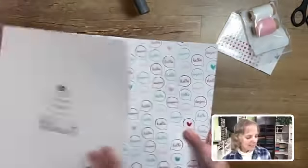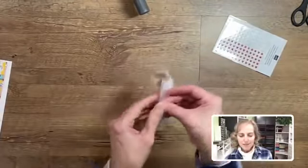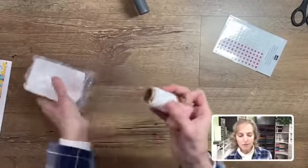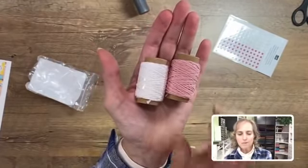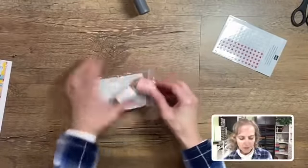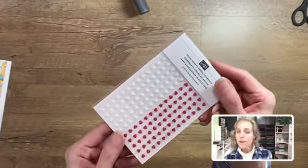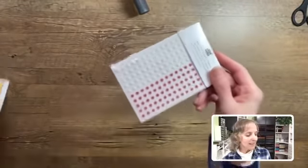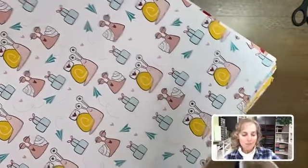So that paper is called Snail Mail Designer Paper. This is the twine that comes with it, and it's the thinner kind of twine. It's not the thicker stuff. So we have different kinds of twine that we've had in the past. These are the regular thickness of twine. So you could do some fun stuff with the white and the blushing bride color. And then we have the real red hearts and the white hearts. These are called resin hearts, and they are self-adhesive, so they stick right on. And I can totally see one going right there to make that heart pop out and become 3D.